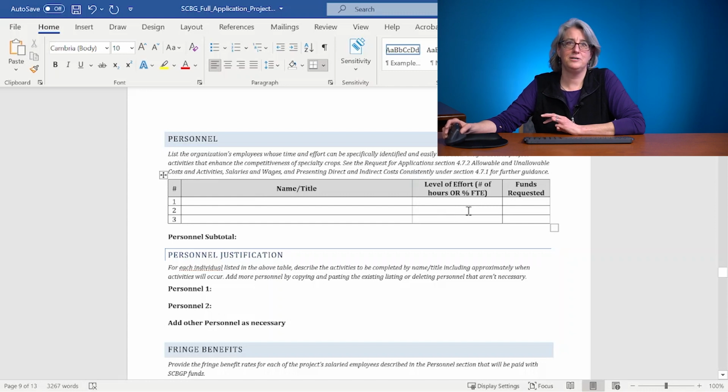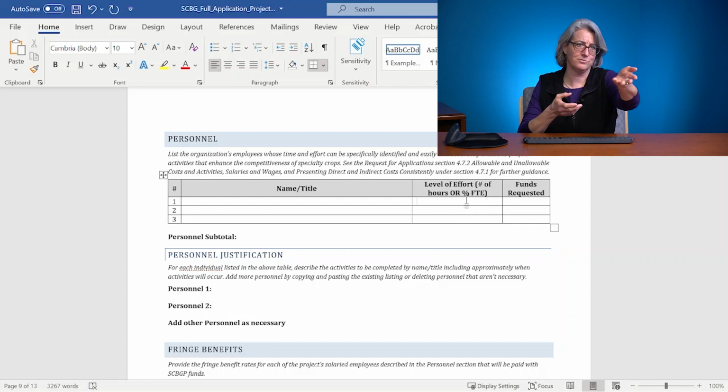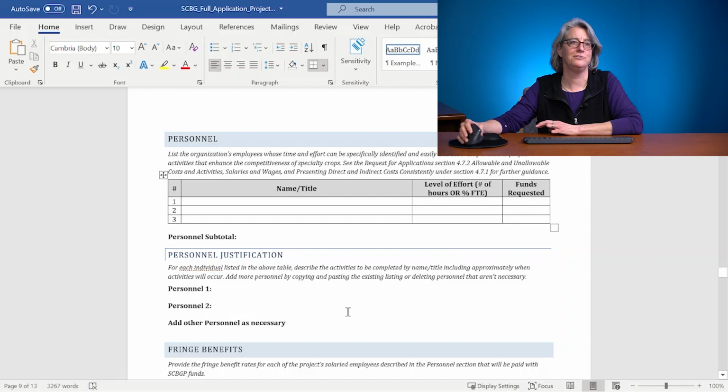FTE is just full-time employee percent. So say you've got an employee, it's going to be 40% of their time to handle the task that you're about to describe below in justification. Great. If you need to hire somebody to coordinate, it's going to take 100 hours and you know the hourly rate, you know the funds requested, that's just fine too.